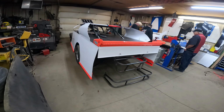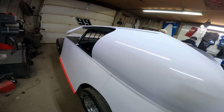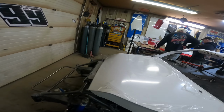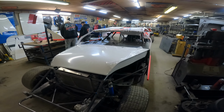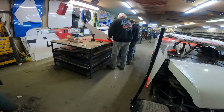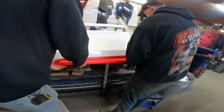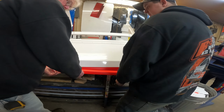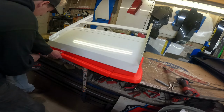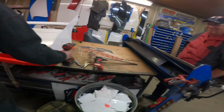Lyle and Ben today have been working on this sport mod, putting a body on it. So, looks like they're just about finishing up. Working on the nose right now. Putting the... What's that stuff called again, Ben? This stuff? Yeah. Junk. What's it called again? The valance. Putting the valance on there.